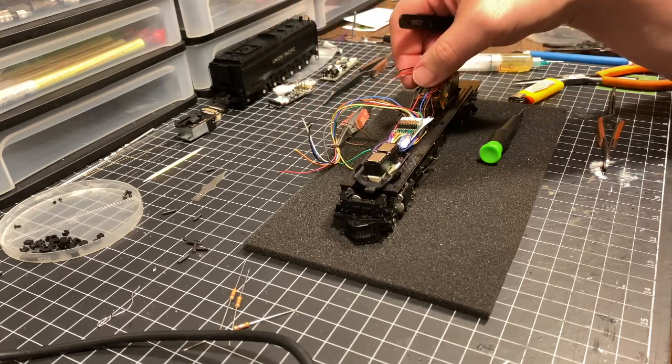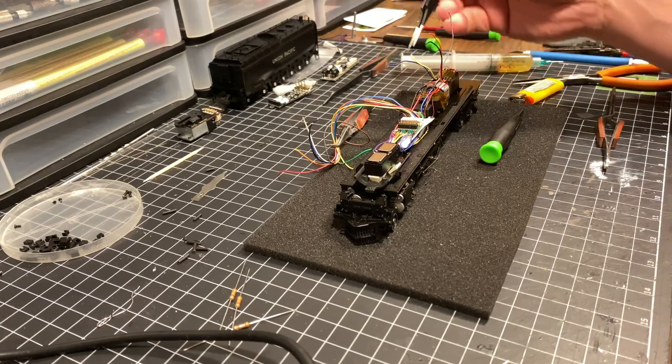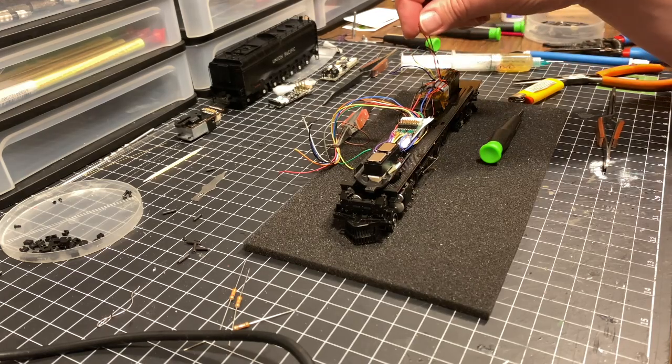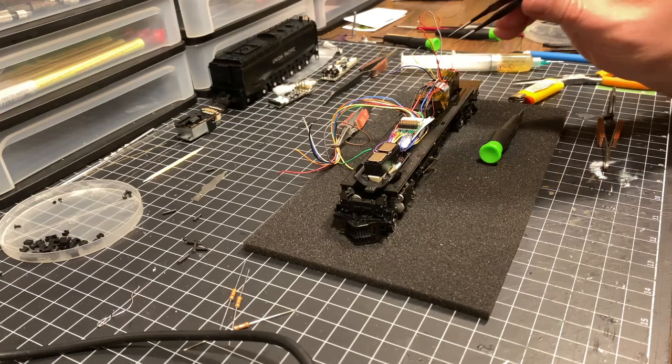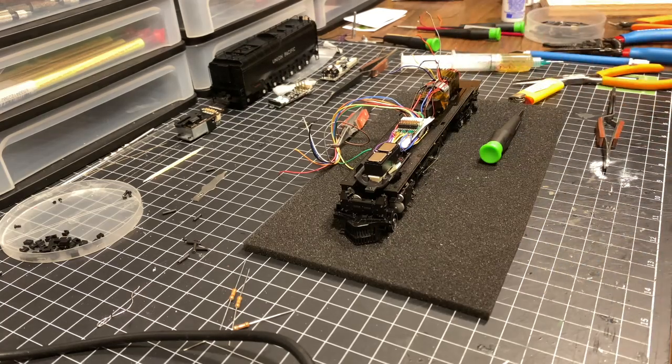So first thing what I'm going to do is I'm going to take these wires out of the way. I'm going to attach the orange and gray to these, which are our motor leads, and then our track power leads are right here. This is the backup light. I'm going to go ahead and attach those, show you what it looks like, and then we'll attach the body shell and we'll get ready to button her up. So I'll be back in just a few minutes.